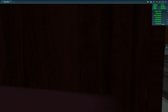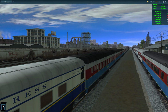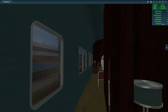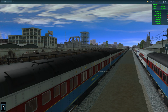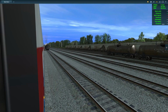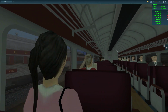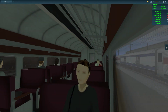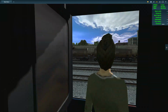So yeah, each of these cars have the viewpoints and custom interiors of that car, and wow, it's just really incredible that you can tell that Steve Lero has put in so much work in each of these projects, and it is just, again, absolutely incredible.